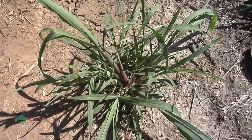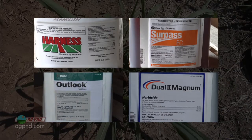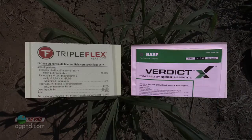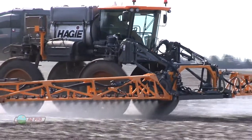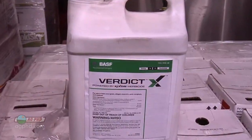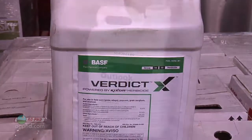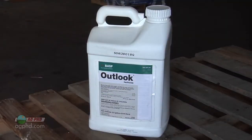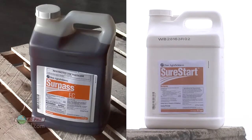So if you do have barnyardgrass on your farm, what we want you to do is use a higher rate of Harness, Surpass, Outlook, or Dual. And you might say, hey, I'm using Triple Flex, or I'm using Verdict, or one of these combination products. Okay, that's fine, but you can still bump up that rate a little bit, or just take your lower rate of Sure Start, Triple Flex, Verdict, any of those, and put in another grass killer. Like Verdict already has some Outlook in it. Take Verdict and blend it with some more Outlook. Take Sure Start, blend it with some more Surpass, for example. Well, those are good strategies, Brian.